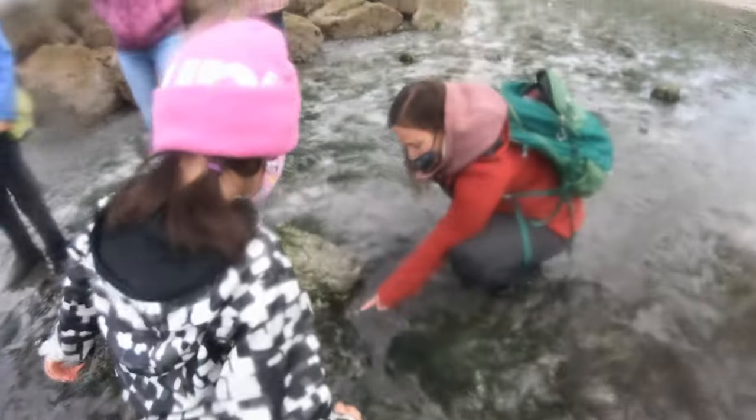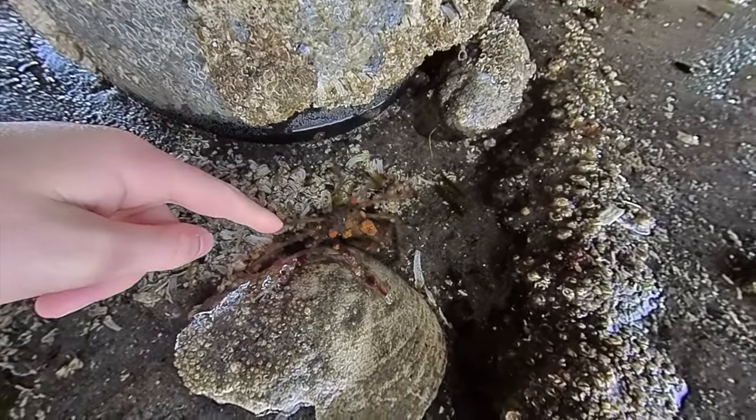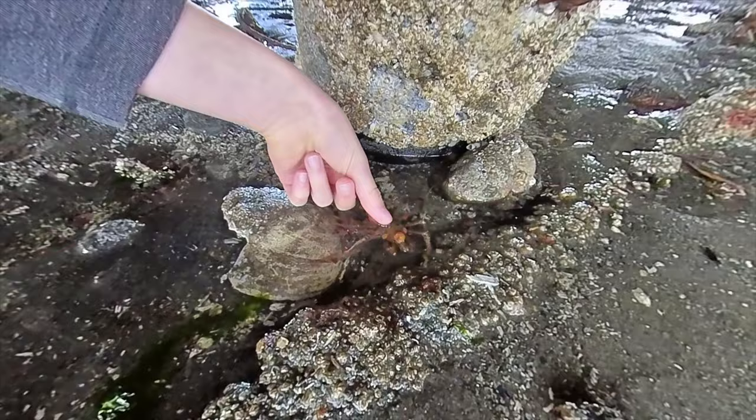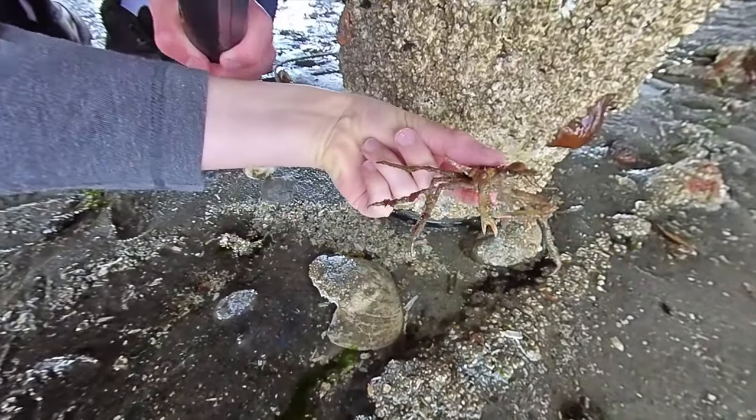underneath. I'm gonna go ahead and turn them over. So they like to kind of hide underneath like that. There's two different kinds right there. What is this? That's one of the sea slugs, the nudibranchs. Yeah, be careful. Like that.